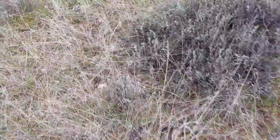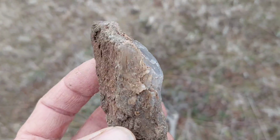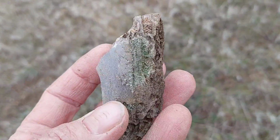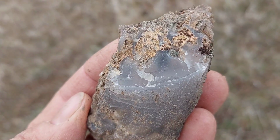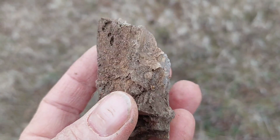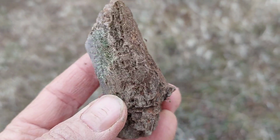Back to the limbs. Getting windy. Between those little agate nodules and where I've been finding the limbs, I found this agate limb cast. It's pretty cool. Neat one.